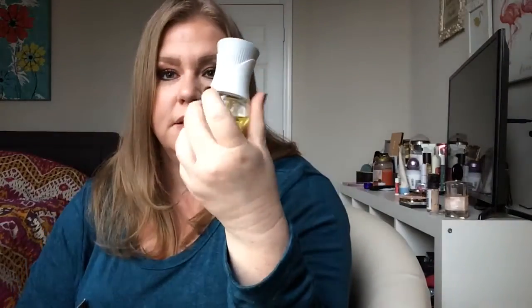Let's see, the next one I did was, okay, so this I was trying to recreate, and this is going to sound really silly, but there is an Airwick, like the refills. There's one from a couple years ago called Trimming the Tree, and I'm pretty sure this year they repackaged it as something else, something about pine trees or something.